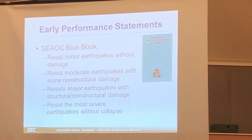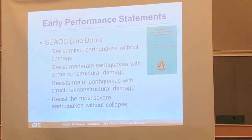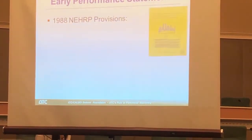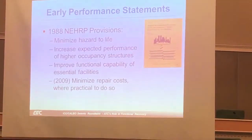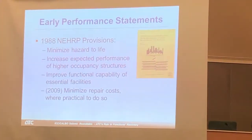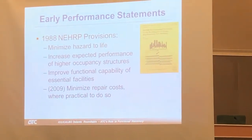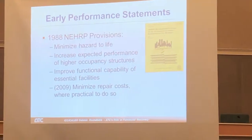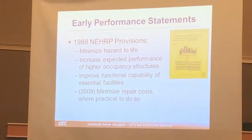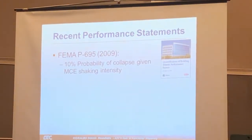In the 70s, the Blue Book outlined our foundational seismic design philosophy, which is resist small earthquakes with no damage, resist moderate earthquakes with some damage, and resist major earthquakes without collapse. Okay? In the 80s, the NEHRP provisions started enhancing those definitions and making them more explicit, where we start talking about minimizing hazard to life, okay? Increasing the expected performance of higher occupancy structures, improving the functional capability of essential facilities, okay? And minimizing repair costs where practical to do so. And we were writing these things before we really knew how to do them, okay? We didn't know how to calculate repair costs in 2009, but we were writing these words, okay?